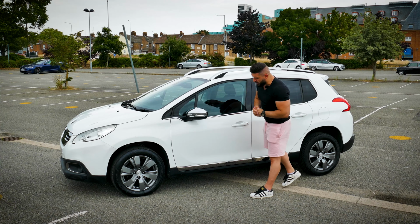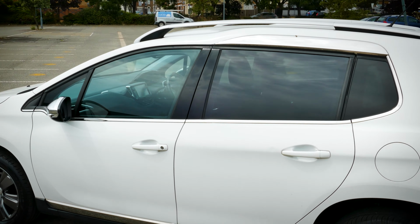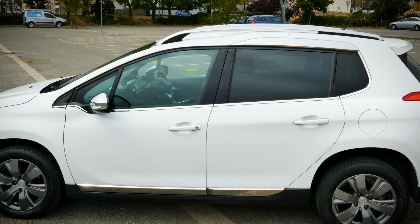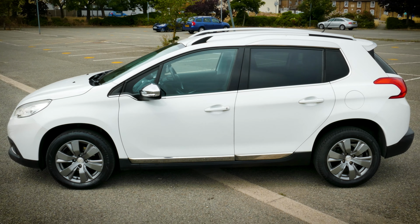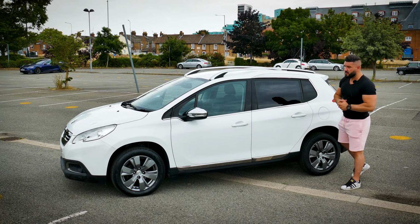well, it's not. As you can see, the height of the car is quite high, and from the side, I do have to tell you that the car looks quite good. It has beautiful lines that go from front to the end, and it looks quite good.